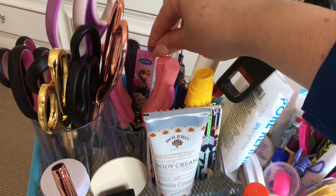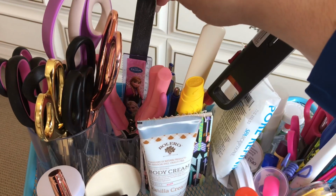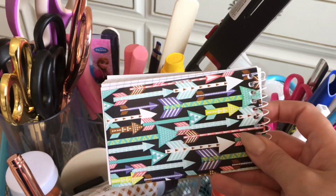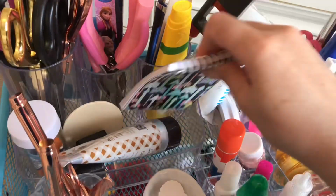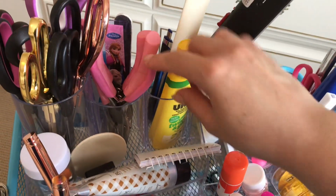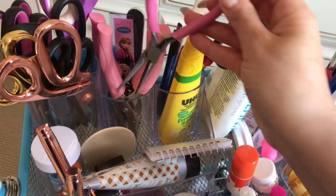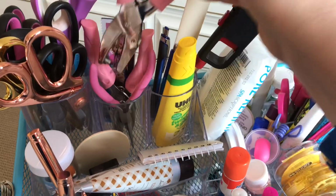And here's a little Frozen themed ruler, don't ask. I have a nail file always in here for craft stuff, and a little paper pad in case I need to take notes if I have an idea, or even just an address. These are pliers, and they're from the Dollar Tree, and I have them because I do a bit of tassels and beading and stuff along the side of pocket letters.